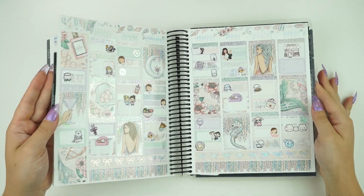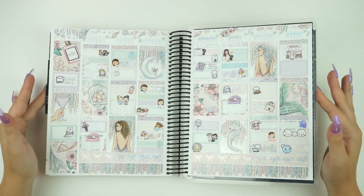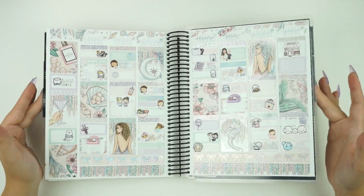But I hope you guys like this week's spread. If you guys want, I might start doing outside views. Well, no, I guess because it's nighttime. Maybe I'll do outside views on my Instagram after I fill it all in.